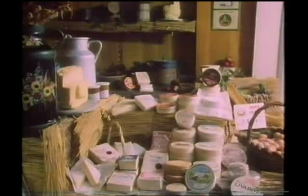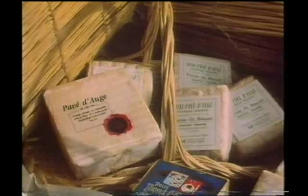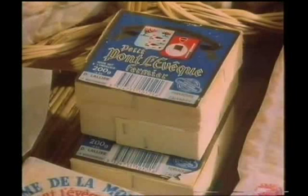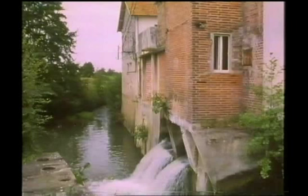Normandy is home to the best known of the pâte molle or soft crust cheeses like pavé d'auge, pont l'évêque, the pungent Livarot, and of course, Camembert. One of Marie Harel's descendants, Philippe Melon, carries on the cheese-making tradition. He knows what makes a good Camembert.